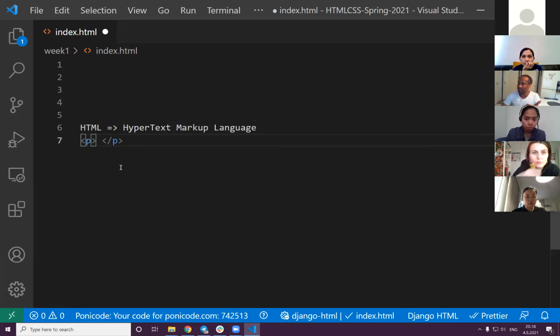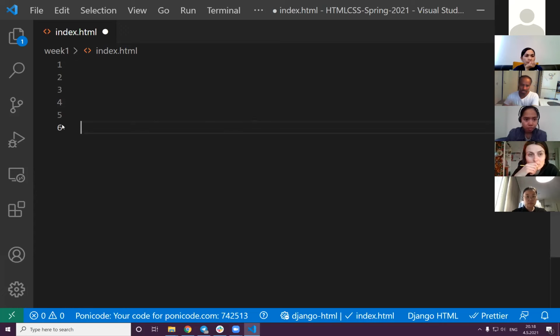If we say div, that means we are marking that part of the website as a kind of section, a kind of box. So that is a markup. And language is just a language. So it's a markup language, a language that allows us to link texts together and forward information. All in all, it's just a markup language that allows us to mark text or information. Let's start coding.